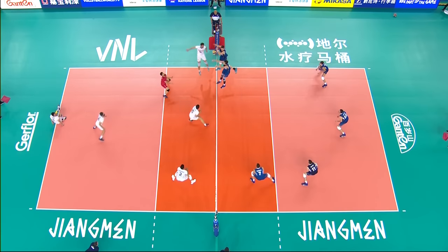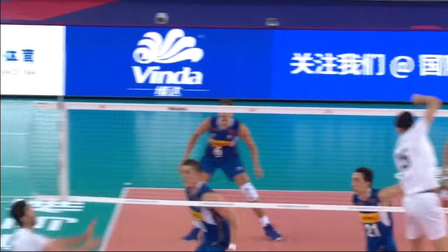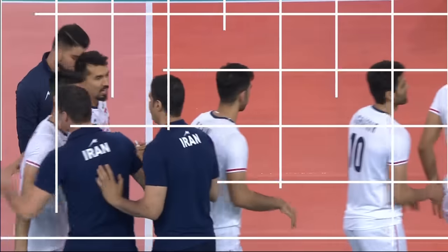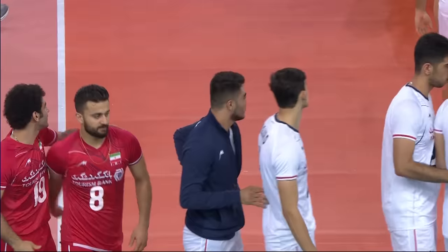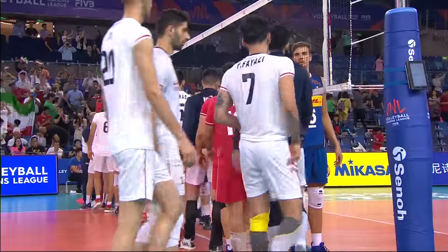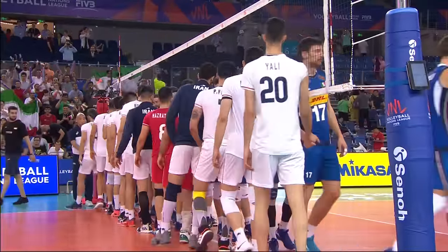Italy won the first set against the Iranians here, but then had no answer to the superior spiking and blocking, an all-round hard-working ethic of this Iranian squad, who repeat their victory over Italy from the World Grand Champions Cup in 2017. In 2019, Iran have beaten Italy in their first match of the Volleyball Nations League.